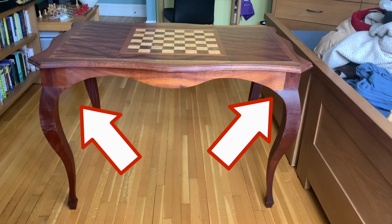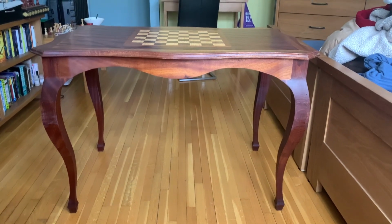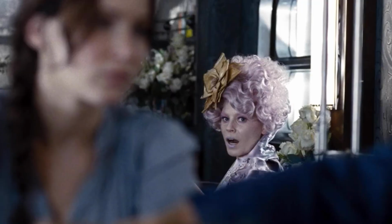So this is a very special table for five different reasons. It's made out of five different types of woods. The sides of this table, made of a darker, more rich wood, is actually a very luxurious wood called mahogany. That is mahogany. Next up, the border of the board and the border of the table is made from the same wood.